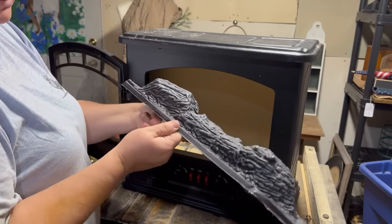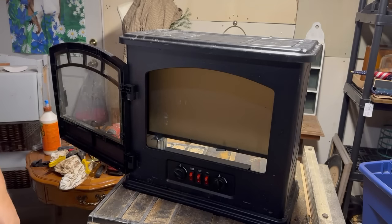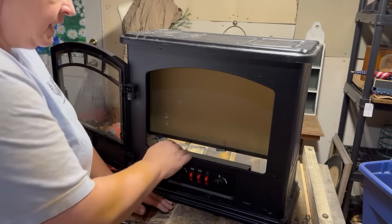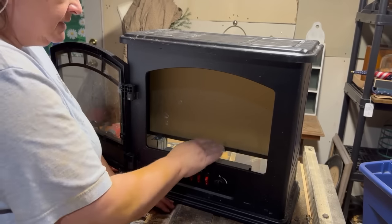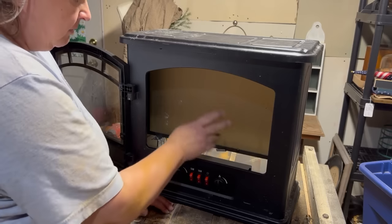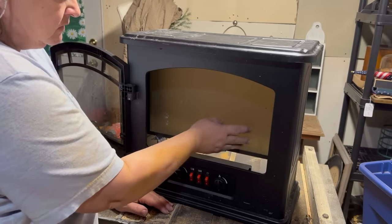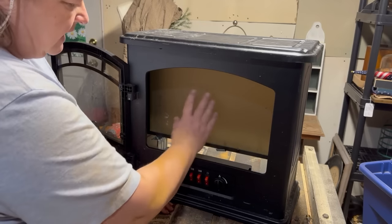Finally got the faux wood out. So that's good. Metal box here, but I think I'm gonna keep it because what I'm gonna do is put a piece of wood down inside here, and this will help hold that up. I'm gonna keep this back thing on because it's almost like a little screen. If not, you're just gonna see black in the back of that.